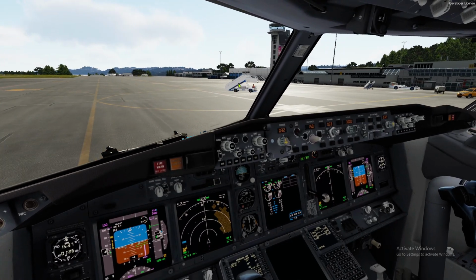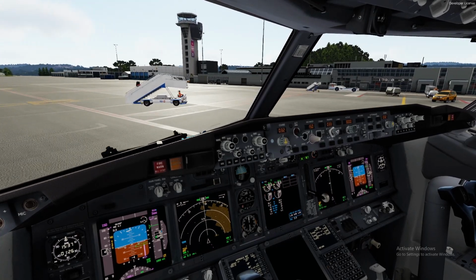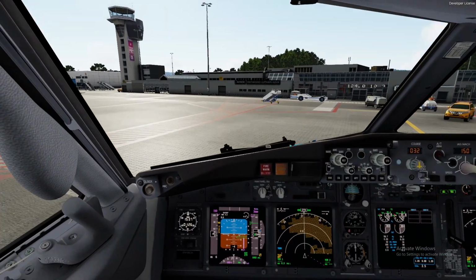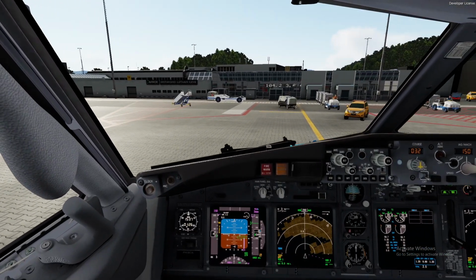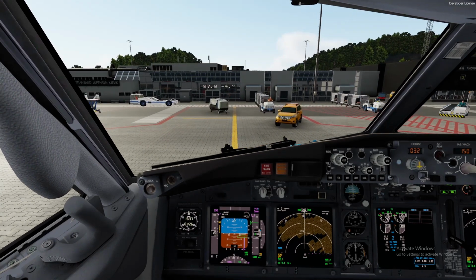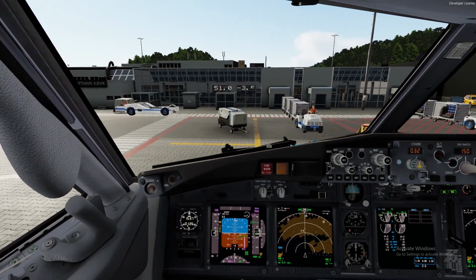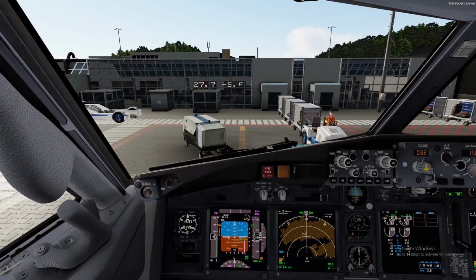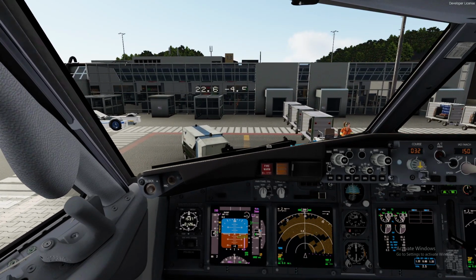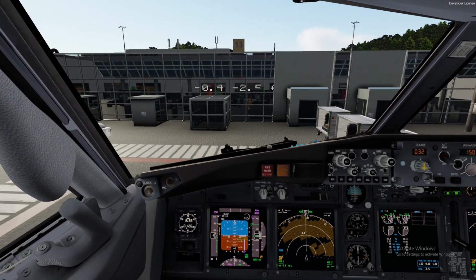What are these cars doing here? These ground vehicles are annoying. They're literally in my way. No wonder I'm getting poor FPS in this airport. Oh, we're going to bottle this up. Oh, we actually haven't got that. He's inside the terminal, what the hell? Quite interesting, actually. There we go.